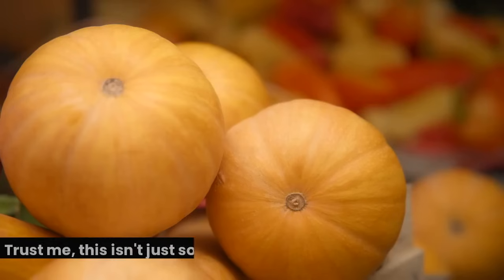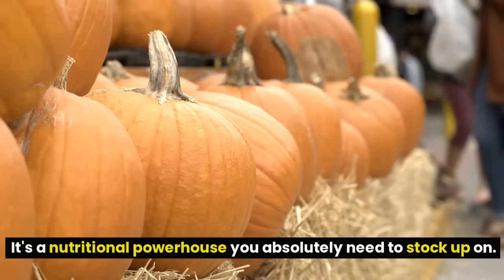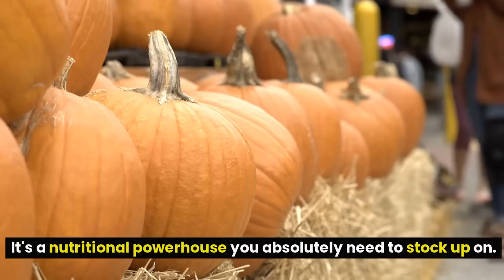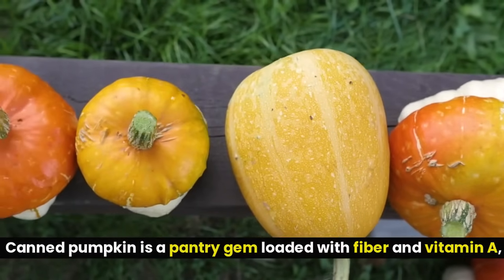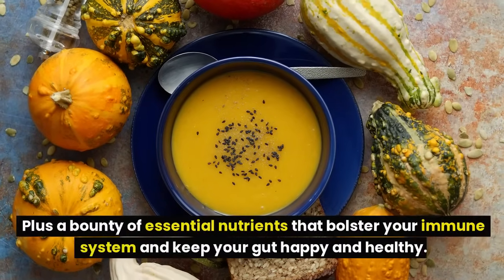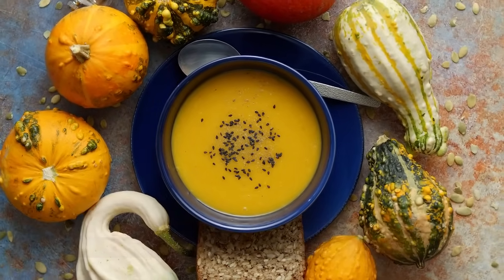Number 8. Canned pumpkin. Trust me, this isn't just some overlooked item on your grocery list, it's a nutritional powerhouse you absolutely need to stock up on. Canned pumpkin is a pantry gem loaded with fiber and vitamin A, plus a bounty of essential nutrients that bolster your immune system and keep your gut happy and healthy.